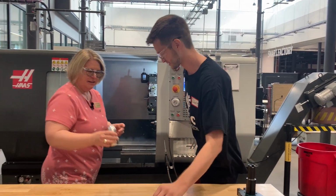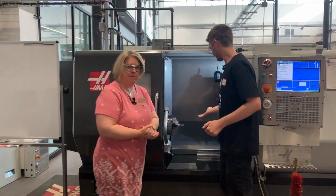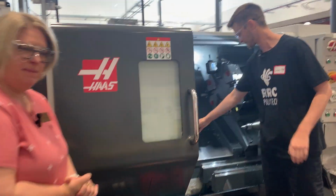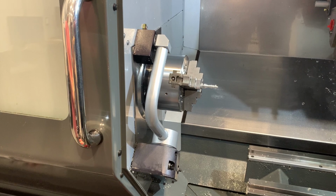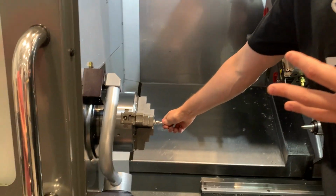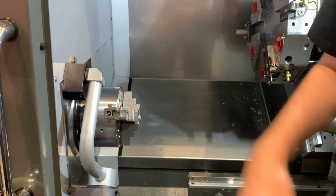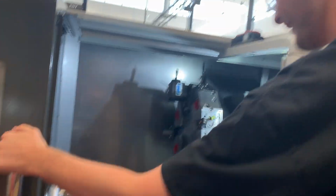Perfect. So I can show you in here. Right now this is a preview of what it's going to look like. It helps you visualize what the machine is going to do. And when we finish with the part, we just break it off. So let's make another part. Would you like me to show you? I would love that, Daniel. Awesome. Thank you. All right.